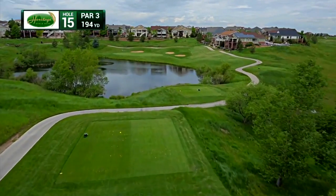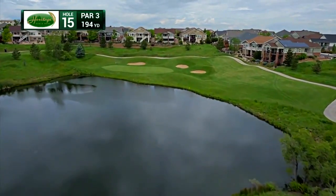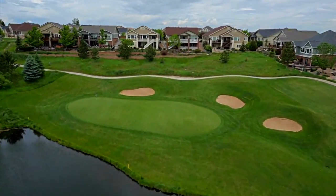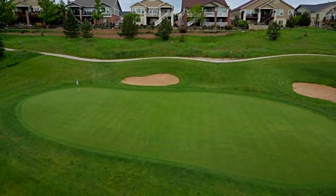Picking the right club is essential on the 194-yard par 3 15th. With water fronting the green and a steep slope guarding the back, make sure you hit the green. This par 3 owns the largest surface on the course, so pay attention to pin placement. 2-putt and move on. Par, a great score here.